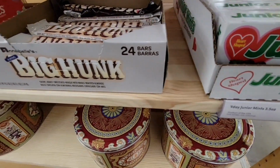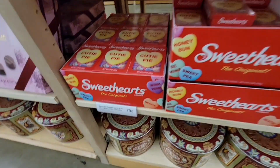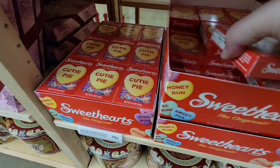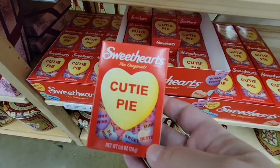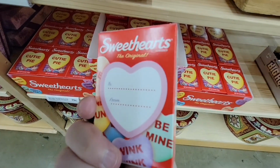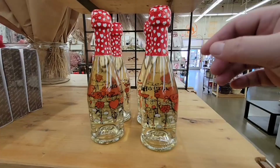That's cute. The Big Hunk. Well, I don't see a price for that. I've actually never had that candy bar before. Sweethearts. Now, when I was younger, I used to love these. And they just don't taste the same. But those were always fun to get.